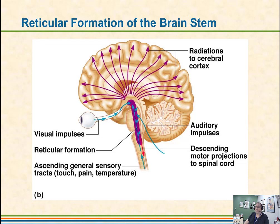So again, reticular activating system, very diffuse. It's got some input that comes from the optic nerve, so bright light coming in the morning will wake you up. Sounds in the morning will wake you up. The thing that gets you out of bed in the morning is the reticular activating system.